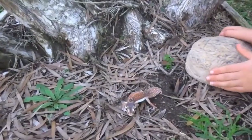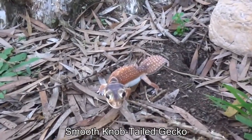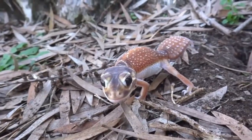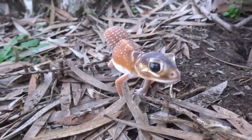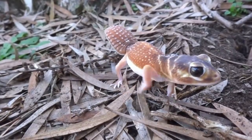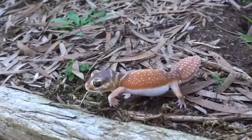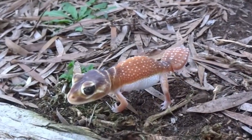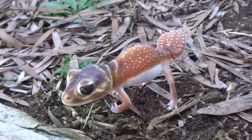Oh my goodness me, it's a smooth knob-tailed gecko, and it's very beautiful, and I love geckos. They're very cute. Yeah, this guy's very cute. He's so cute. Oh, I can't believe I found one. I've never seen one of these in the wild before.